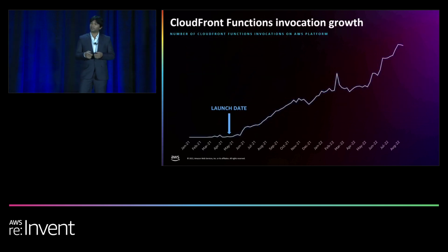Since CloudFront Functions was launched, we've received overwhelmingly positive responses from our customers. We do trillions of executions in a month on CloudFront Functions on the AWS platform. We have seen customers use it at scale by doing more than 1 million requests per second on a per distribution basis.